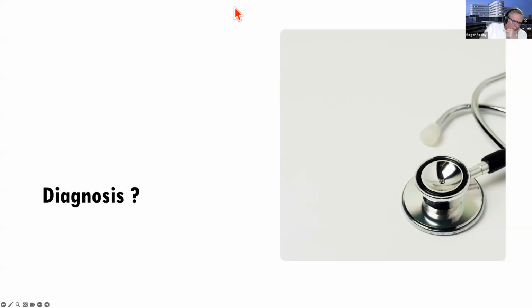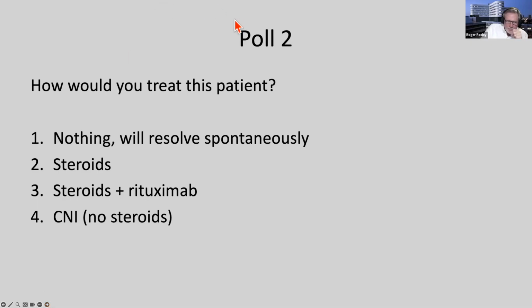We have a diagnosis of a podocytopathy with ATN and some interstitial nephritis, and immunofluorescence that is not compatible with what we used to call minimal change disease, but appears to be an anti-nephrin related antibody podocytopathy. Let's go to our next poll. How would you treat this patient? One, nothing, this will resolve spontaneously. I believe this is all non-steroidal related, which is one option. Two, steroids. Three, steroids and rituximab, or four, CNI, no steroids.